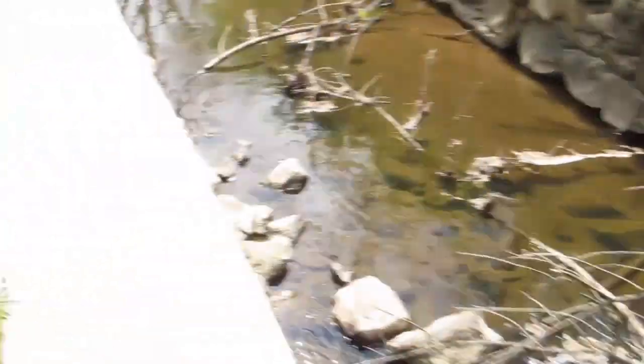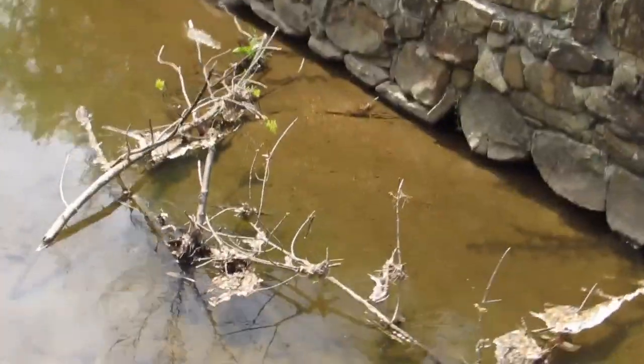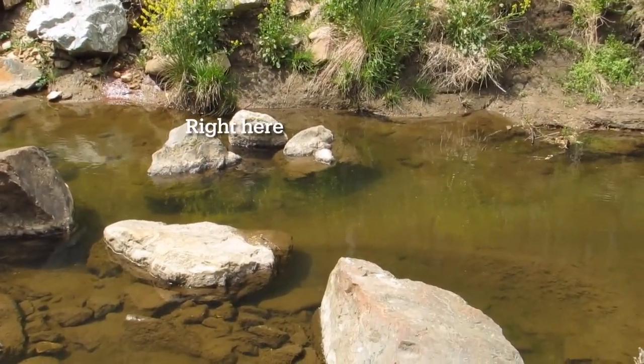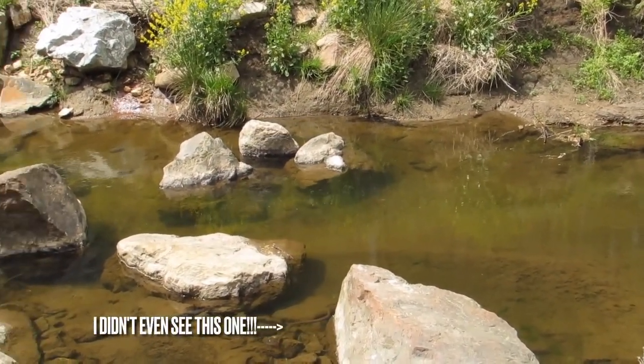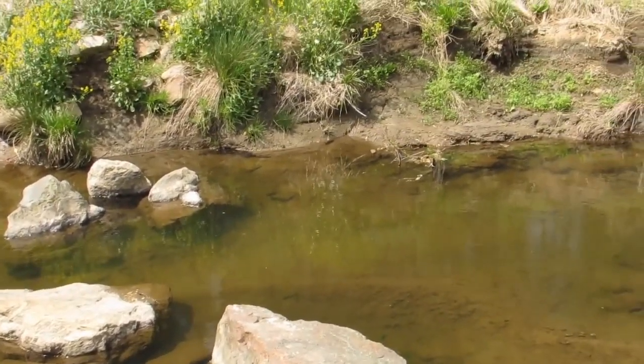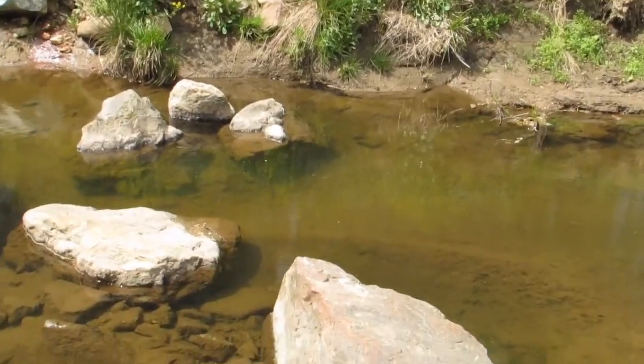Alright, here I am. I'm right down at this creek habitat, and I'm going to see if I can find any snakes. Alright, there is a water snake out there right by one of those rocks. I don't think you guys can see him, but I'm going to go try and get him. So let's see if I can get my first water snake of the year.